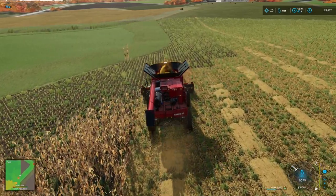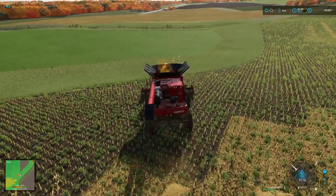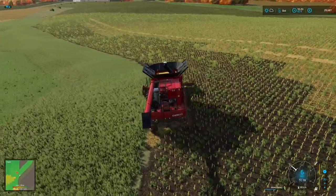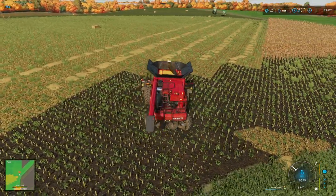And of course we have to be getting quite a bit of straw from this as well, so I'll just get this little bit here. It's not going to be much, but while we're turning around we might as well just do it.